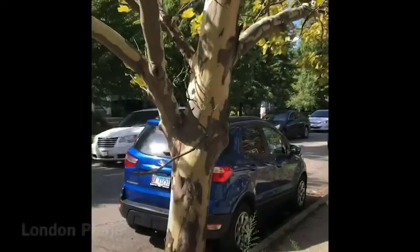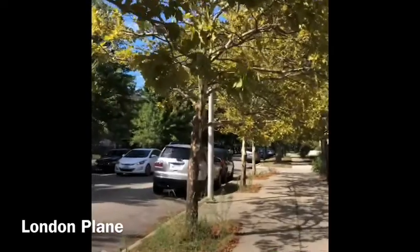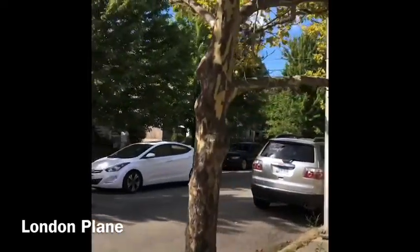So here's some London plane trees in the parkway. They're not doing great. They only have a little bitty space, but look at that bark.